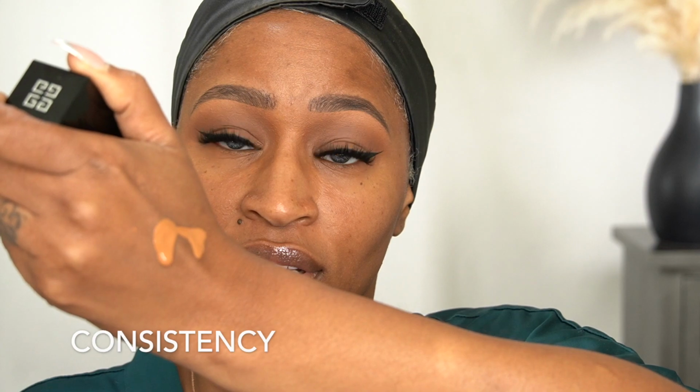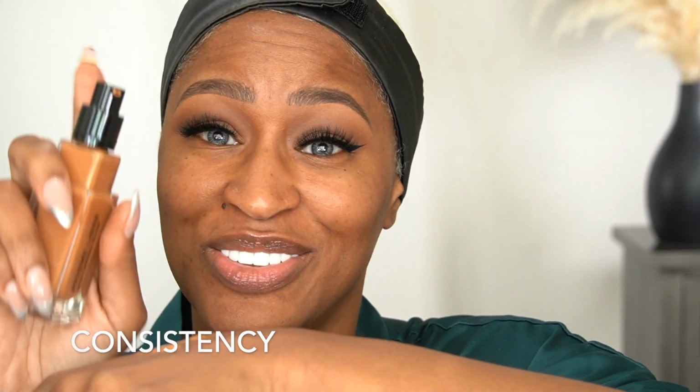Now, per usual, I'm not going to put any primer on. I like to see how the product performs on bare skin. That way I can know which primer to recommend for you at the end of the video. So we're going to start off with one pump. Ooh. Okay, y'all. So this is super watery. Like it shot out when I did the pump.